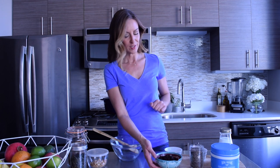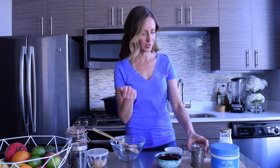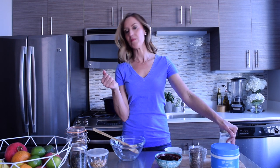I'm always looking for fun and new ways to use my leftover rice because I always make more than I need intentionally. So this is a great way. And then it has some chia seeds in there to help thicken it also. And we're actually going to make, it's gonna sound weird, cauliflower milk blend.